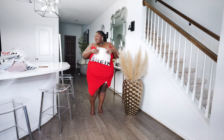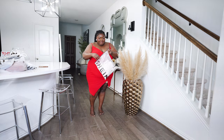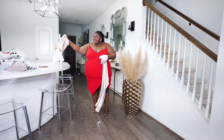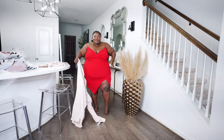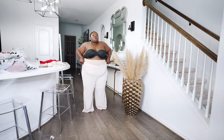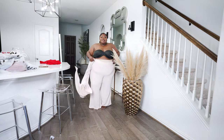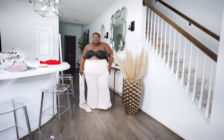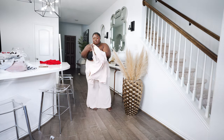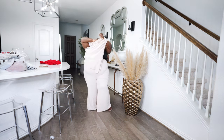Okay, so the first thing we're gonna try on is this. I don't even know what it is, but let's open it up, y'all. Oh, okay. I think this is a set. You know, I love neutrals, even though I'm wearing red today. I like that it's wide leg pants. I think this might be a little too big on me, but the good thing is that it has the straps, so you can adjust it. I love those.